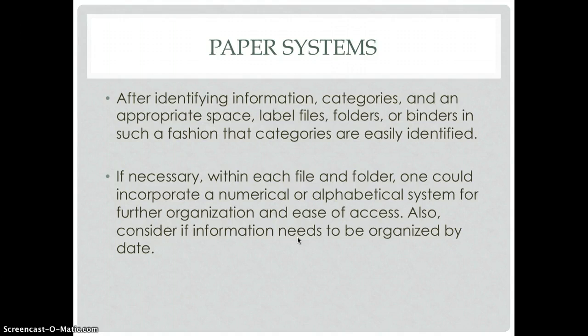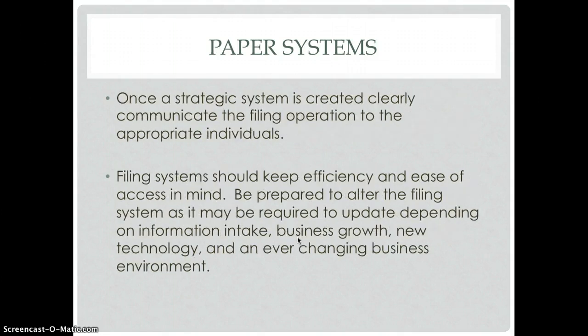You can always incorporate numerical and alphabetical systems into the different files. It depends again on how you need to access the information and what information you need to store. Considering a date or a time frame that you would like to organize the material by is good for helping keep things consistent. Once you've created your system, it needs to be properly communicated so that everybody can follow the same instructions for filing.